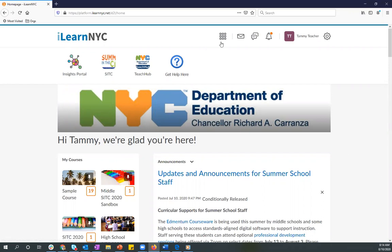Up at the very top, this area always stays the same. So Ilearn NYC, that's a live link or a live button. You can click on that and that will always take you to your home.